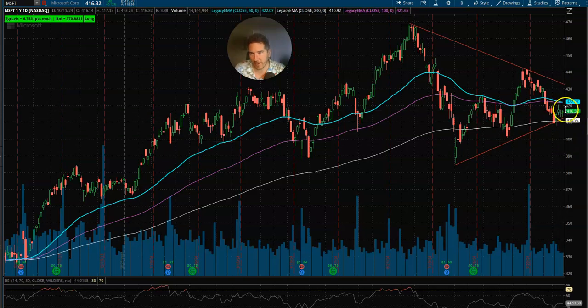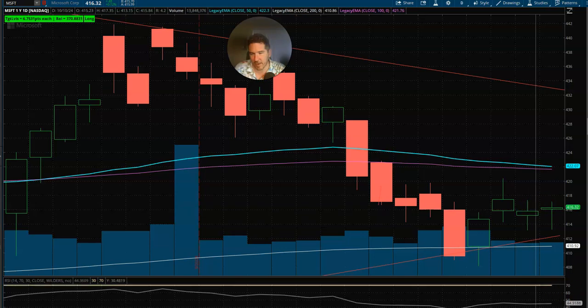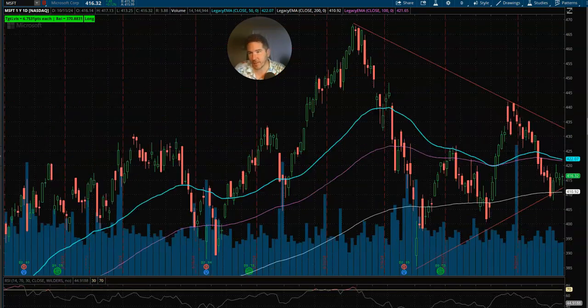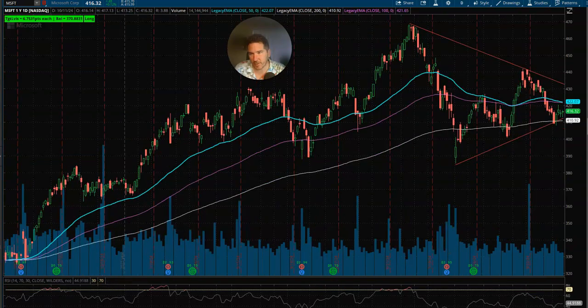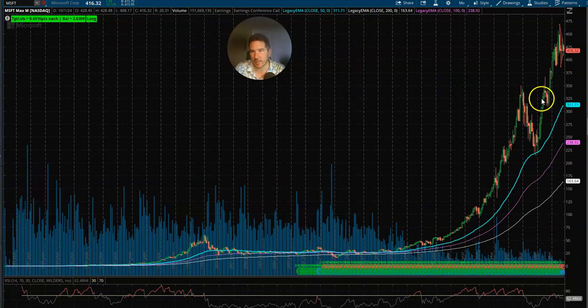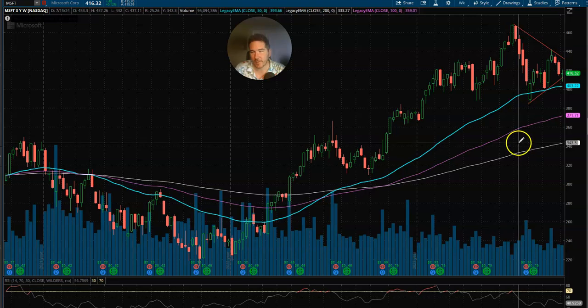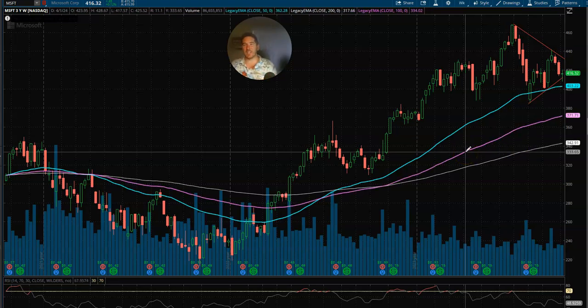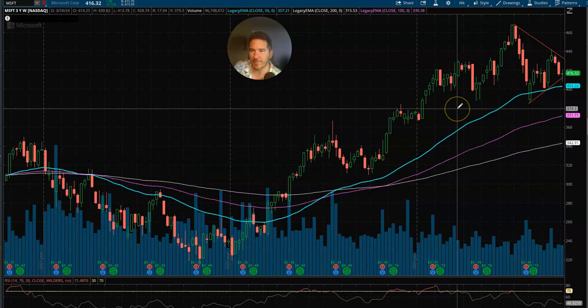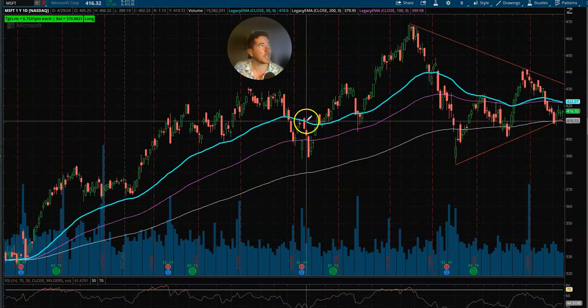I don't like that over in here. I do like the fact that this body closed above that one. That's at least good. But we've got some EMAs we're going to have to punch through in order to continue back up. If this thing cracks, it's not looking good. Let's take a look at the monthly, that's not going to help me out at all. Take a look at the weekly. That does not look good to me. We'll see. That's not something I'm going to be taking a position on.